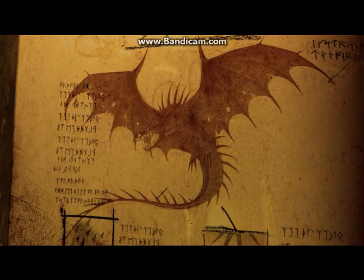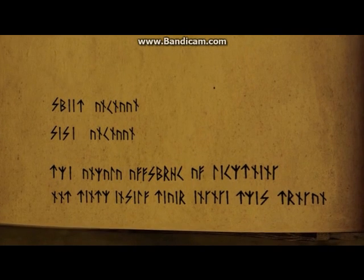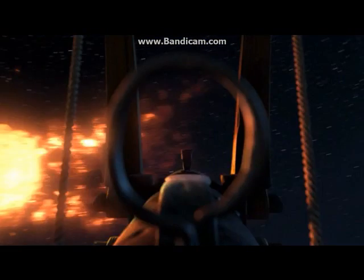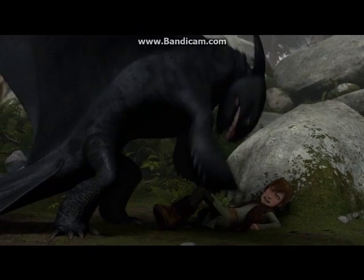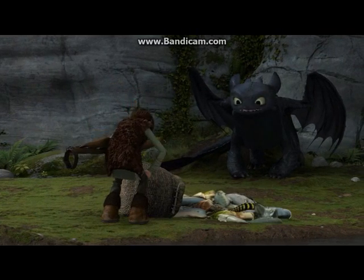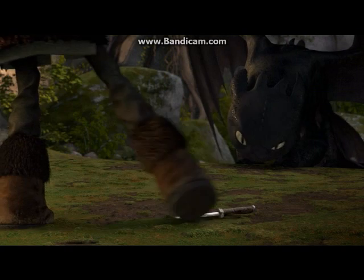Well, let's see what else is in the book. The Night Fury. Speed, unknown. Size, unknown. I guess this book really does need updating. The unholy offspring of lightning and death itself. So, Hiccup, how did you train a Night Fury? First, I had to get his attention. Then I needed to earn his trust.